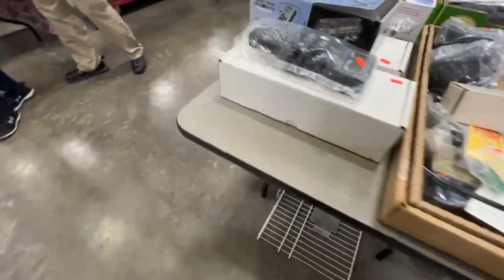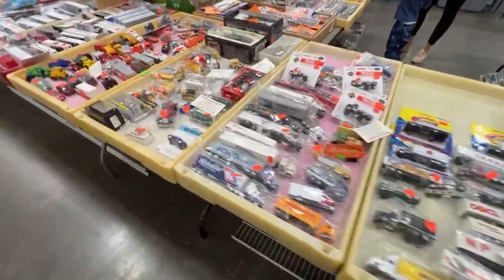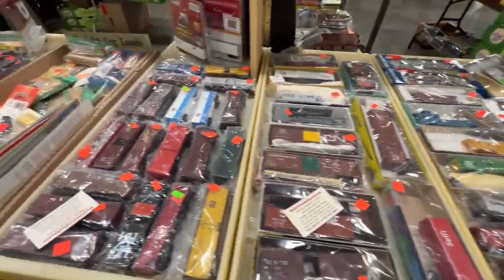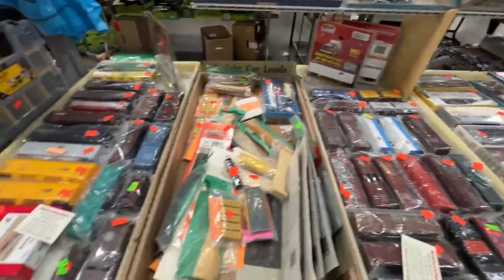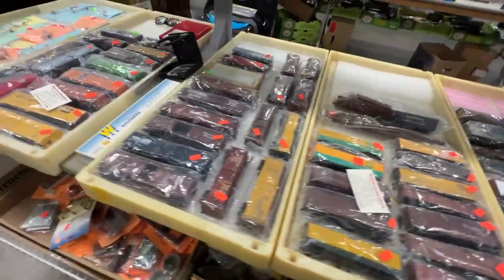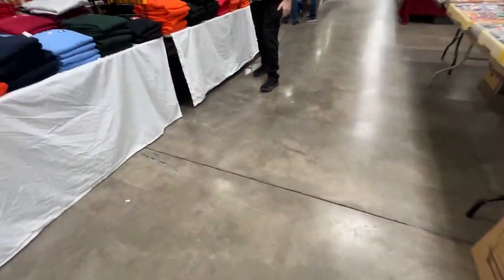Walking back around this booth, we're going to take a look at some of the more rolling stock heavy sections. They had lots of trailers, and then just individually wrapped cabooses, boxcars, and other such things. I did end up buying a piece of rolling stock from over here, which of course you will see at the end of the video.